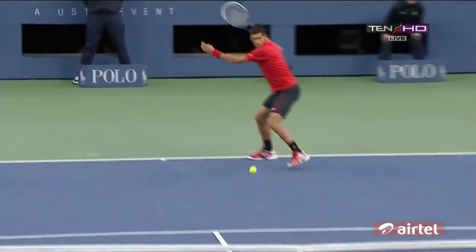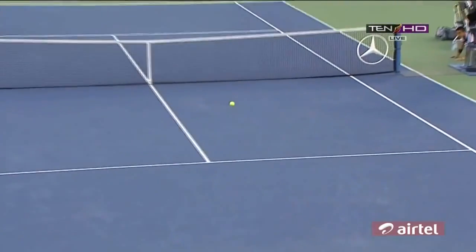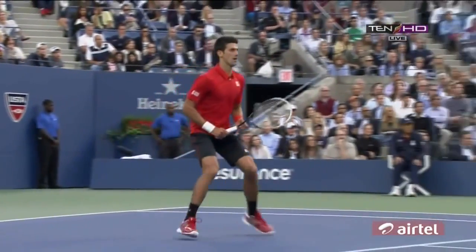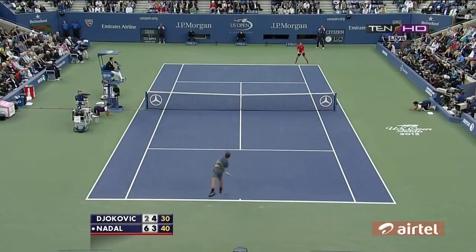A big time volley off a big time powerful forehand passing shot. Boom. And you've got to have a firm grip and a firm wrist to handle. Look at the racket as it bounces off. Look at it. See, it just shocks it.